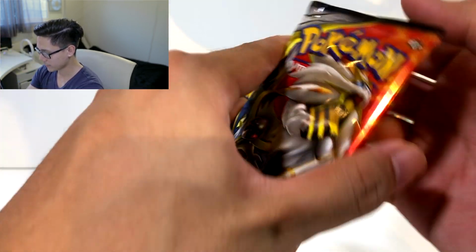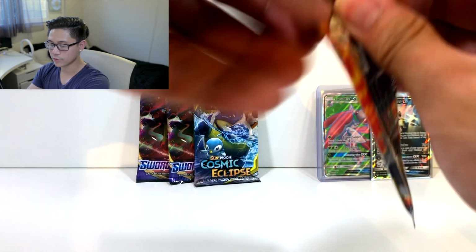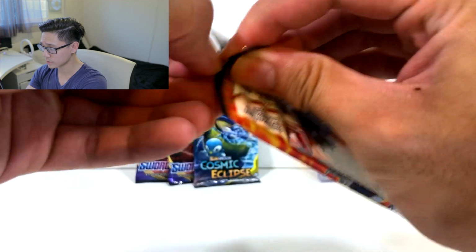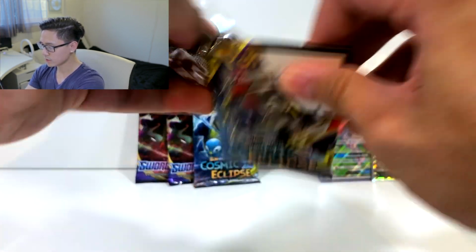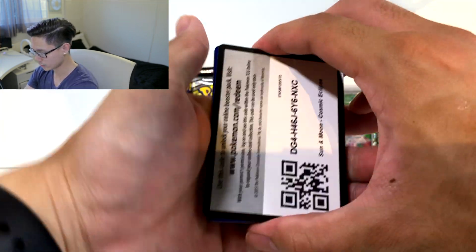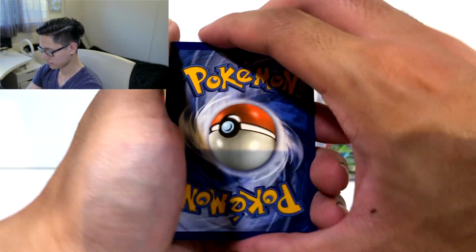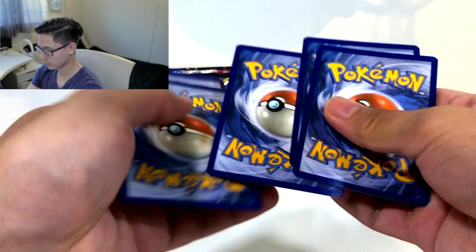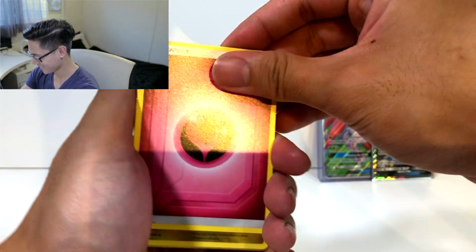Cosmic Eclipse. Now correct me if I'm wrong as well on this, but I believe this box was the last collection box for Cosmic Eclipse. Not too sure though. Oh, there you go. See, now some of the code cards are backwards and whatnot, so I really don't know. Alright, but here's the Kuro code for y'all. Okay, that's what I forgot. 1, 2, 3. Damn. When I just can't sometimes.